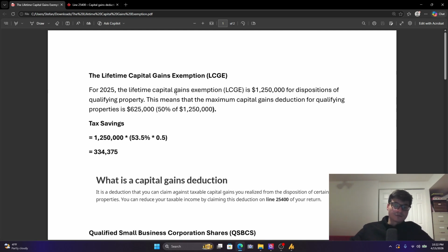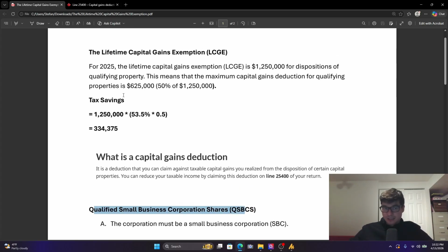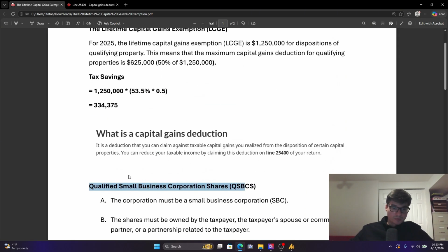Right. Now we need to figure out what is a qualifying property. And the qualifying property is this qualified small business corporation share. So this isn't for every type of business. It's for qualified small business corporation shares. And we're going to look at what that is momentarily.